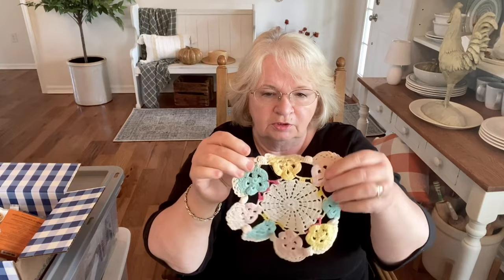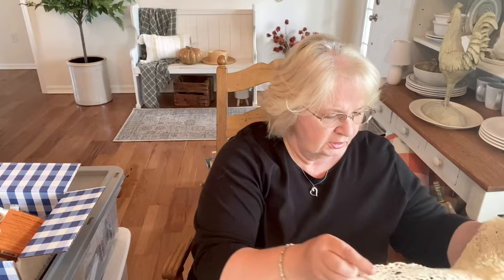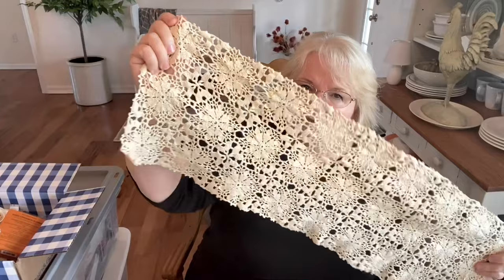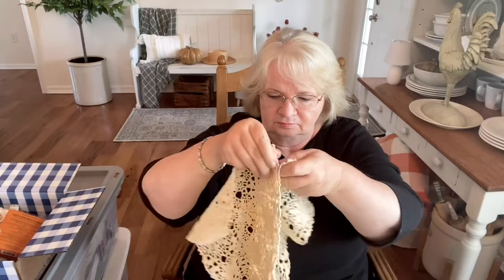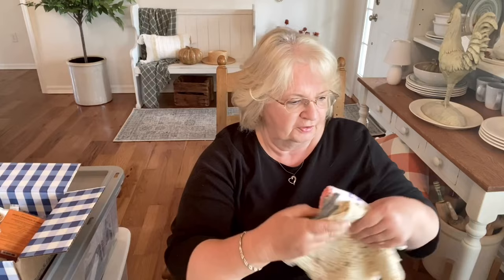And then this one was very cute, again, more of pastel colors, just a little hand crocheted doily. And then this one's very, very pretty. This is more of a tan color, very pretty. That would be very pretty put across a table, center of a table piece, and some spring things added to it. So I got that whole stack for $7.